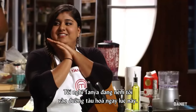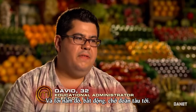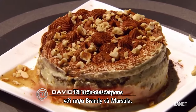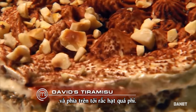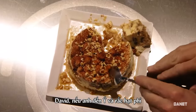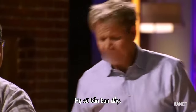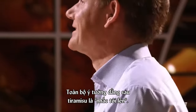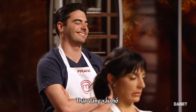I think Tanya threw me under a train at this point, and there I lay, starfished, ready for the train to come. I mixed my mascarpone with brandy and marsala wine, and I topped it with hazelnuts. David, you go to Italy and you sprinkle hazelnuts on tiramisu. They'll shoot you. The whole idea of tiramisu means pick me up. You just put me down. Great shame.